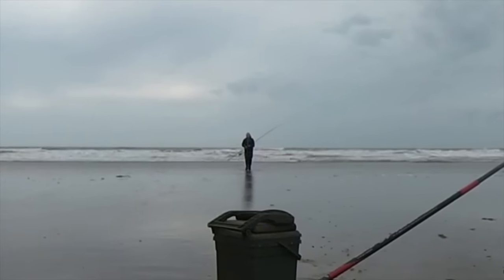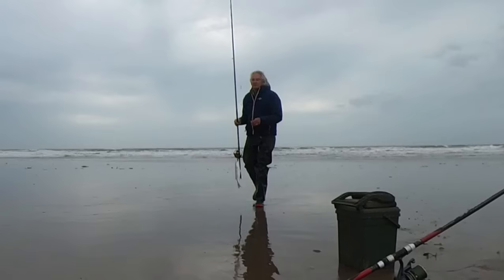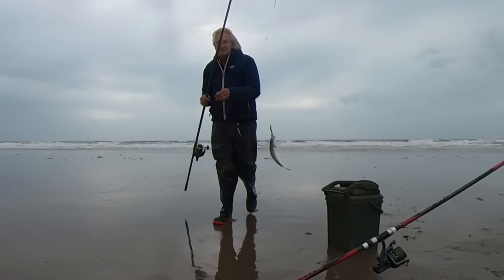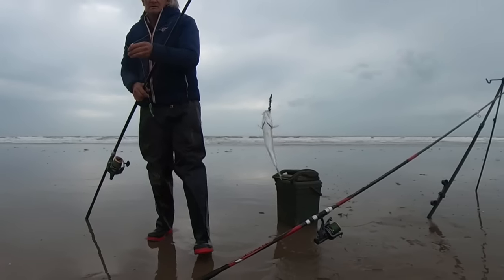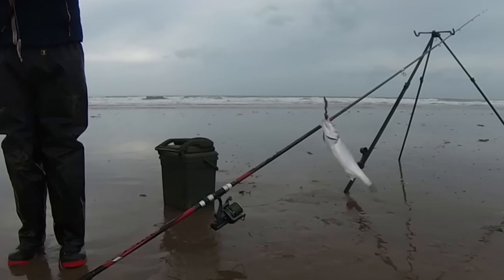Well, it felt like I had a decent fish on. Maybe there might have been two on and one of them's come off. This one's fallen to the ragworm on the top snood of a Wessex rig. The bottom hook's got double sand eel on, so it would have been interesting to see if there was a fish on that one.